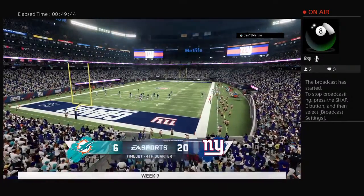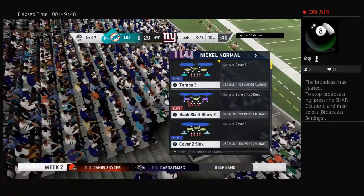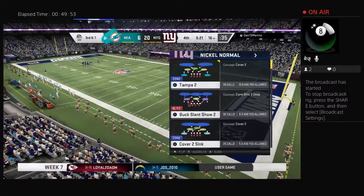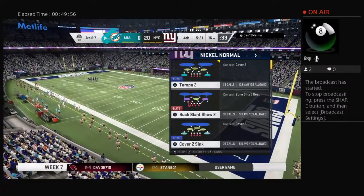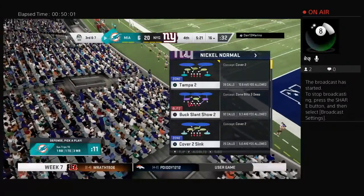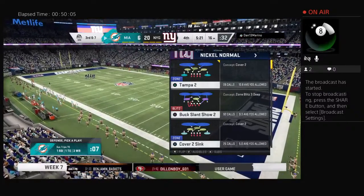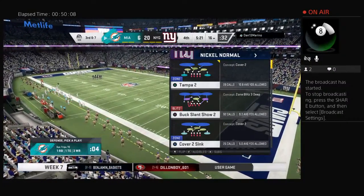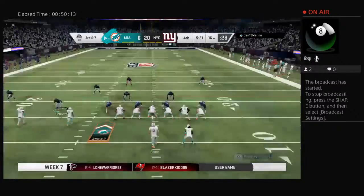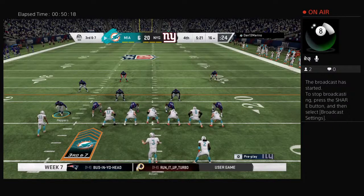Now the Dolphins going to burn the first of their timeouts. That'll leave them with 2 remaining. We'll be back after this. The Dolphins on 3rd down, just 1 for 5 to this point. This is 3rd and 7.